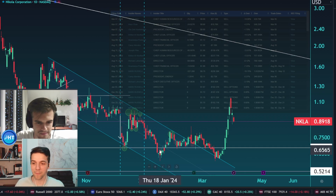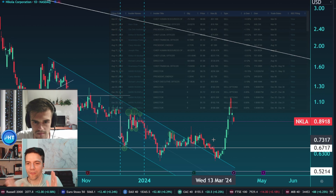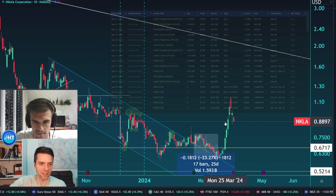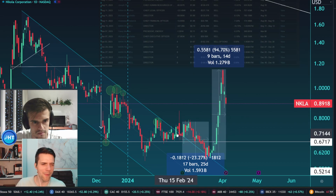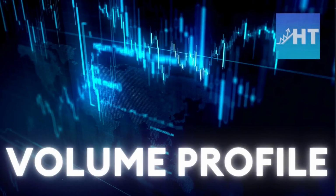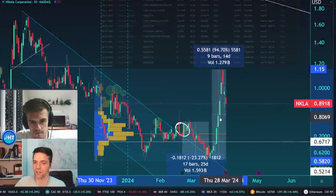Well, when I see a pattern like this with a breakout, it's like, oh my god, this is so perfect. Because the reality is you don't see this type of pattern very often, like taken from a book, as you said. So obviously right now, the retest was the retest. Let's actually see the volume profile, because maybe we can gather some information about that.